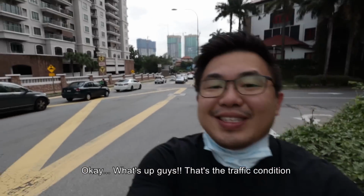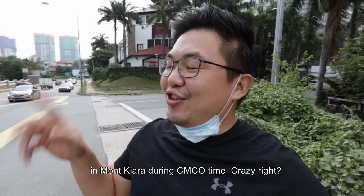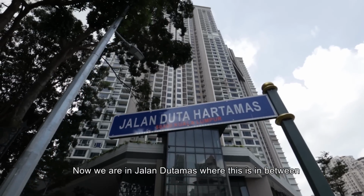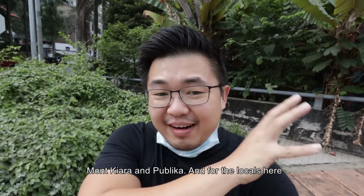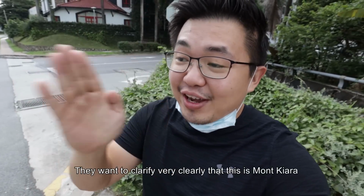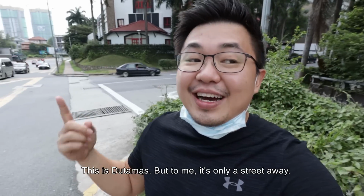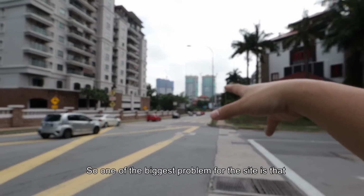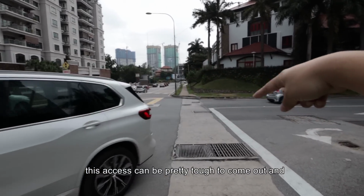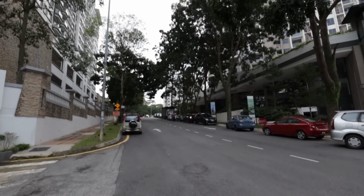Okay, so what's up guys? That's the traffic condition in Mont Kiara during CMCO time. Crazy, right? Now we are in Jalan Dutamas, which is in between Mont Kiara and Publika. For the locals here, they want to clarify very clearly that this is Mont Kiara and this is Dutamas, but to me it's only a street away. One of the biggest problems for the site is that the access can be pretty tough to come out or go in.